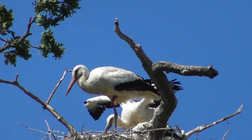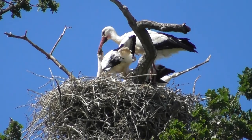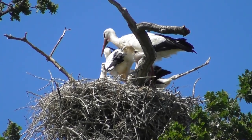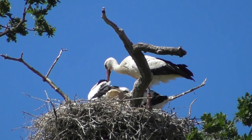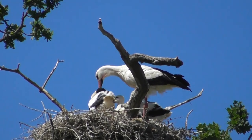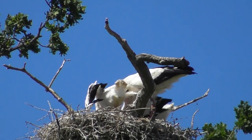A ringed female stork came to Knepp Estate from Warsaw Zoo in Poland. The male stork, however, has no identifying ring, so this is likely to be a vagrant stork which visits this area each year.